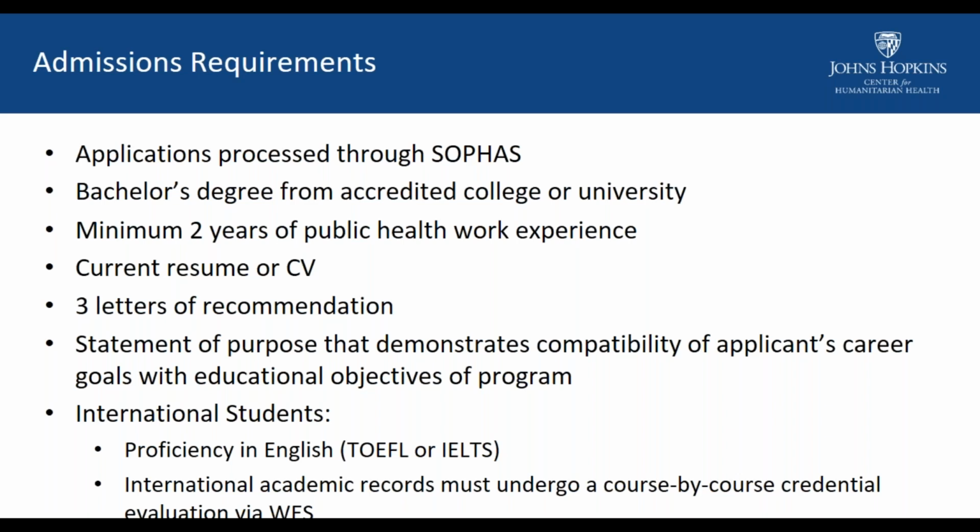In addition, we require a minimum of 2 years of work experience in the public health field. I'm sure Paul will have some questions about that at the end, so we'll save those for you. Many candidates often ask what kind of work qualifies for public health work experience. And there are a few different avenues where people gain experience before coming to our program. In addition, we require a current resume or CV, as well as 3 letters of recommendation. Those letters would be professional and or academic sources.